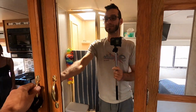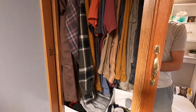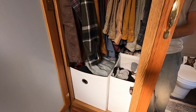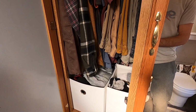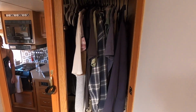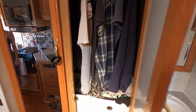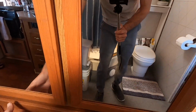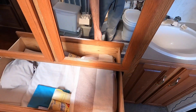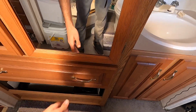And here, all of our clothes. We hang 90% of our clothes, and in these bins we got from Walmart, I believe, we just keep socks, underwear, belts, shirts that we don't wear that often. Dolly's side on this side, kind of the same deal. Under here is the main drawer where we keep all of our towels and other drying utility stuff and whatnot.